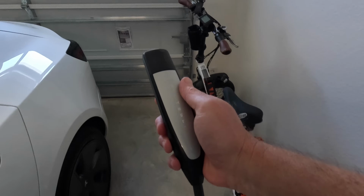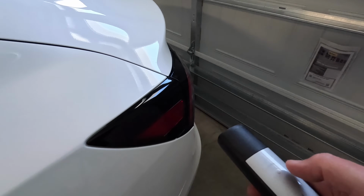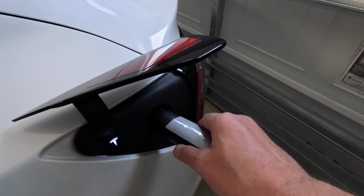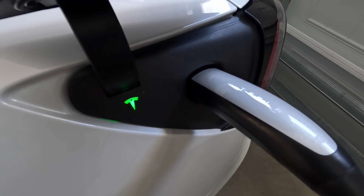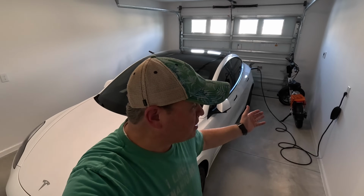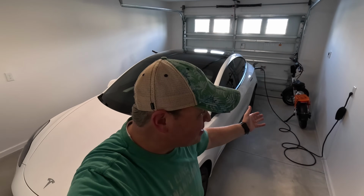We'll walk over here to the tail light and just press the button one time. It opens up, plug it in, and it goes from blue. You heard that little click. Now it's green, and the Tesla's starting to charge up. So we just use the regular 110 standard outlet to charge up our Tesla here at home.